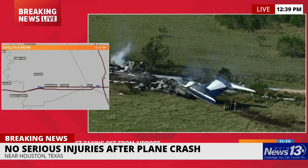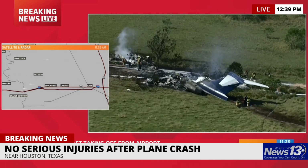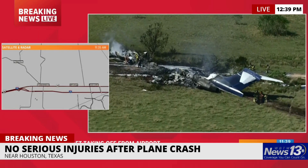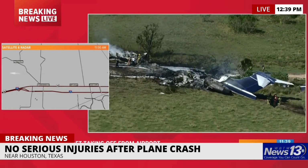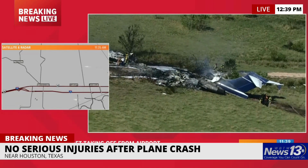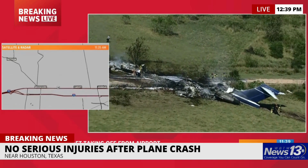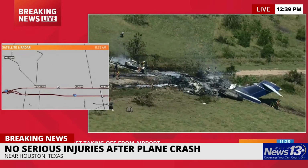And again, the word from officials is avoid this area. We're talking about FM 2855 north of Morton Road in the Katy, Brookshire area near the Houston Executive Airport. They want you to avoid that area. They've got a lot of emergency crews out there still trying to make sure these hot spots are out at this wreckage site and attending to anybody who may be the person who was with the minor injuries. They're having to deal with the passengers, maybe getting them to where they need to go. They have a lot of work to do there still, and they want you to avoid that area. Again, it's FM 2855 north of Morton Road near Houston Executive Airport.